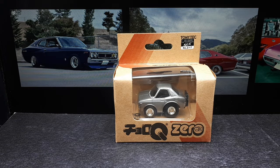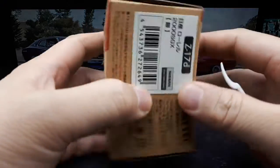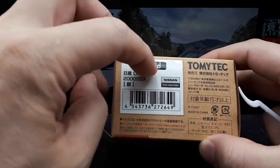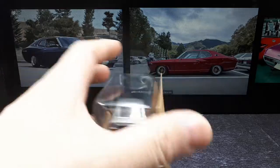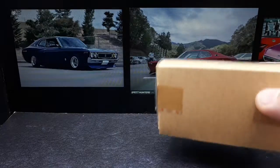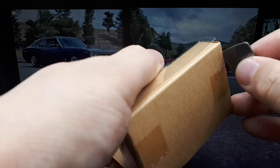We have ChoroQ Zero number Z-17, which is a Nissan Laurel SGX 2000. Seems to be, let's see, Z-17D. The D is the colorway. Yeah, this was, well, no, it's still taped here. I guess this is still new. Okay.